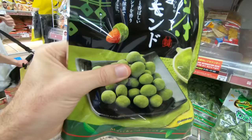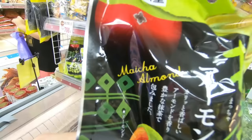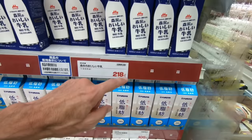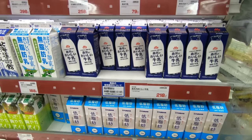$3.98, or about $3.60. Those don't look like soy beans, like matcha covered almonds or something. Oh yeah, there you go, matcha almond, okay. And milk is just $1 or $2. Not sure why it's twice as expensive for the same size. Also not sure if it's milk, but looks like it.